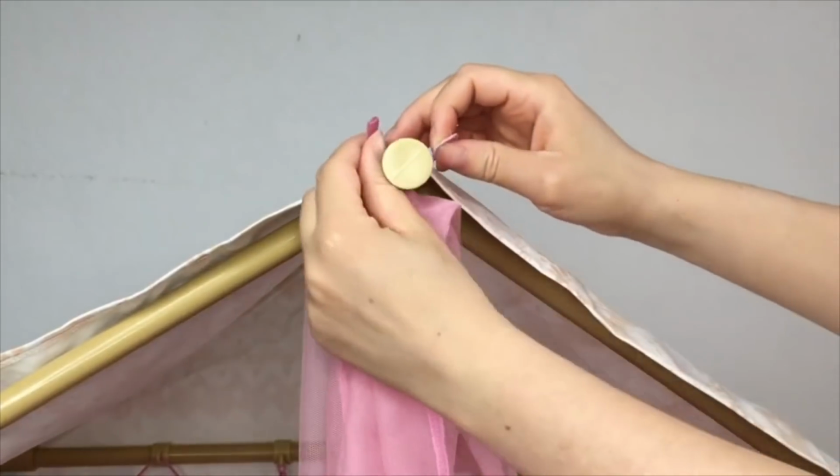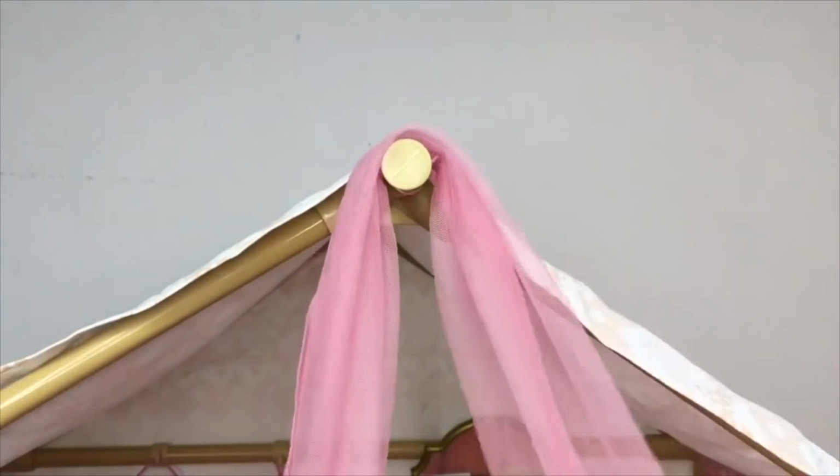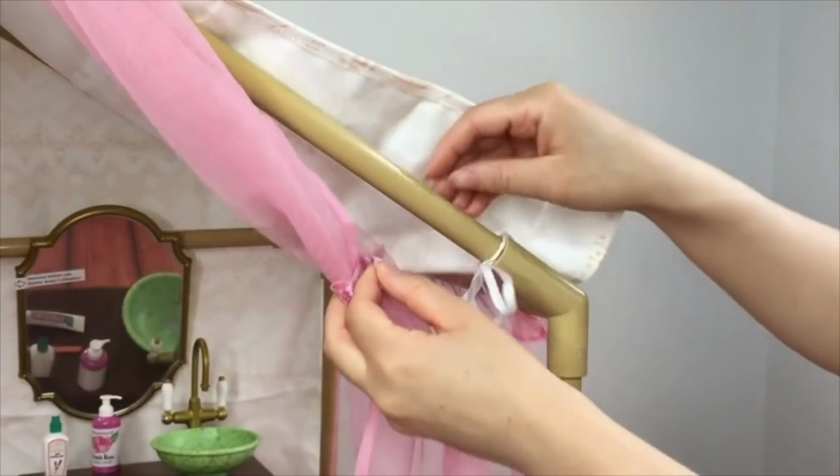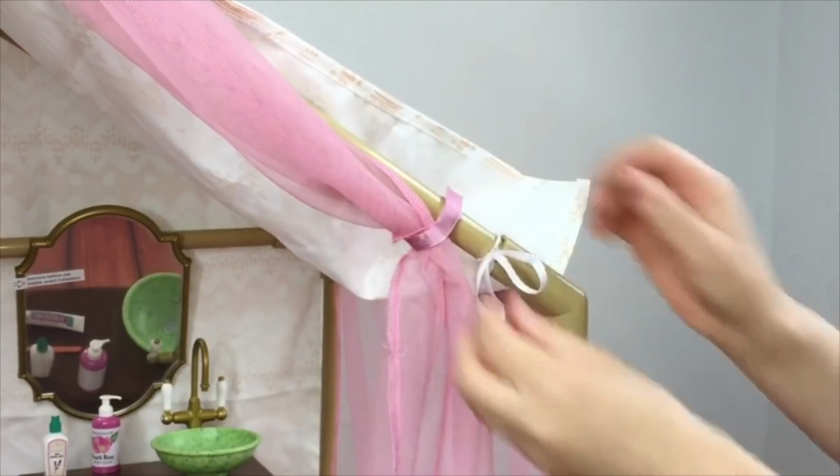And as for the front of the tent, there is this gorgeous decor item that's a lovely light pink color to match the netting that's already been displayed towards the side. So all I'm doing right now is attaching it to the pole. There are a few Velcro pieces so it's able to stay in place.